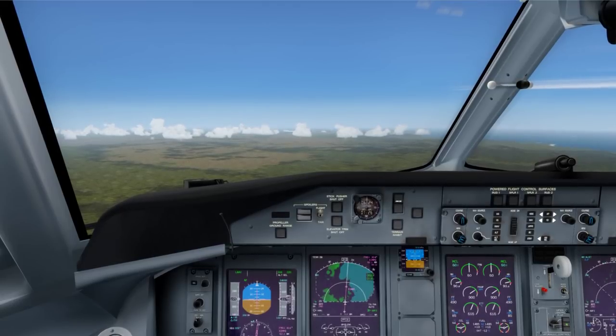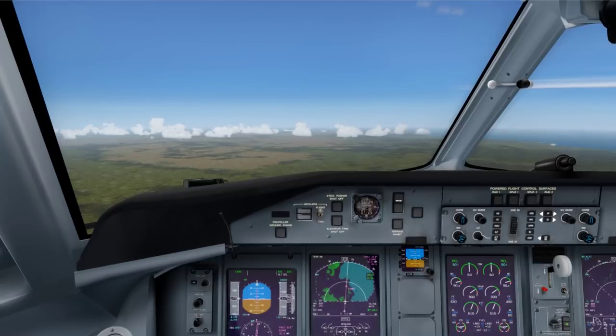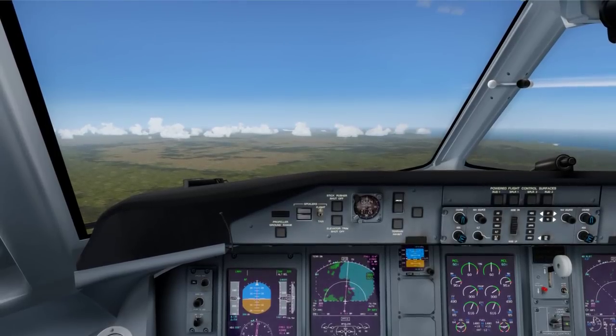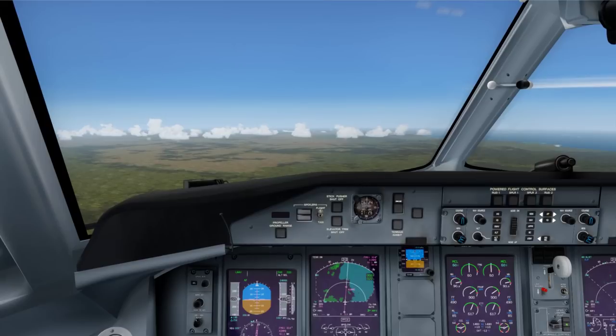G'day, Speedbird 421 with you, passing flight level 111. Speedbird 421, Brisbane Centre, good afternoon, climb flight level 370. Climb 370, Speedbird 421.